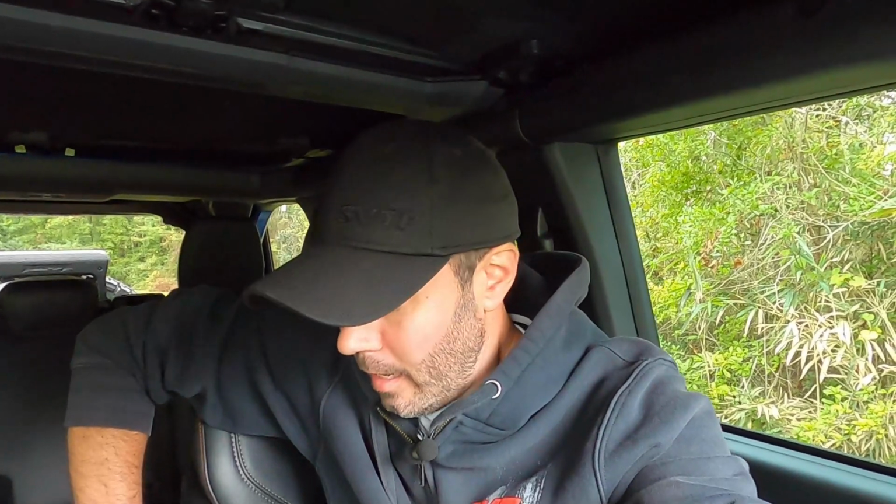I think it's a ton of fun, and I'd like to see some more guys take these to the track, have a good time with it. But hope you guys enjoyed that, and we'll have more from the track in the future, and with this Bronco in the future as we add more mods to it.